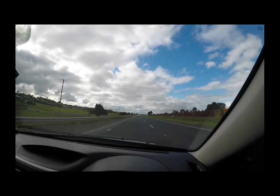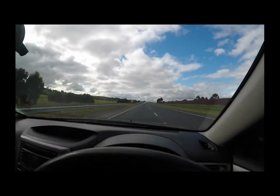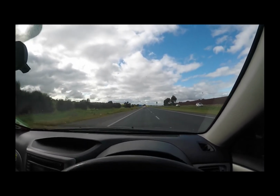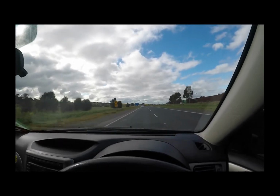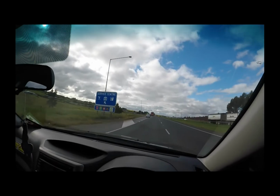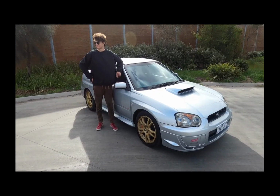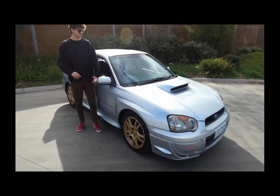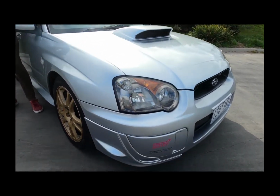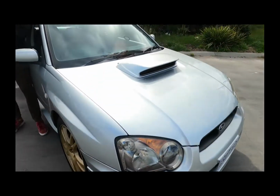At a petrol station, fuel up, get some snacks, have a look at the car, make sure everything works. Pretty good. Oh, well, here we go. We're going in now. We're still on the way home. Halfway home, we thought we'd just stop and give the little 2003 Subaru WRX STI a bit of a rest.